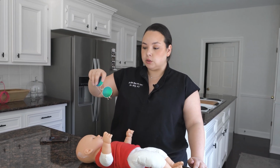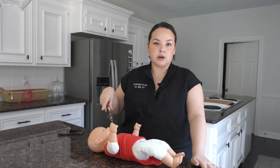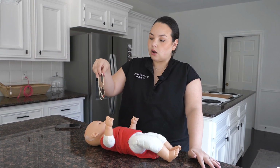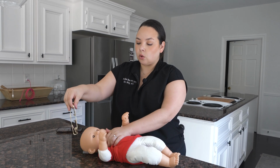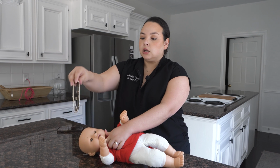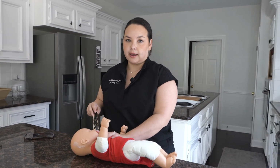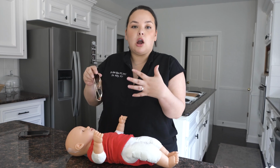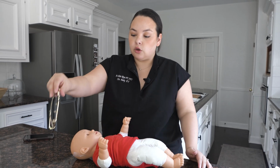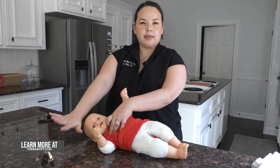What I want you to do is just start playing with what we call visual tracking. So you're gonna come from here all the way to the right side, and the goal is for them to be able to follow all the way to the right. You come back to neutral, and then you go all the way to the left. The more comfortable they are with tracking a toy, when you put it over here, then they should be able to kind of look at that toy.